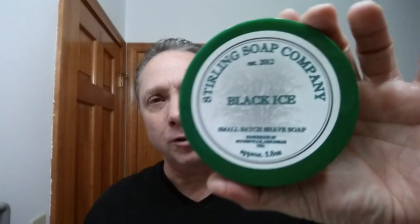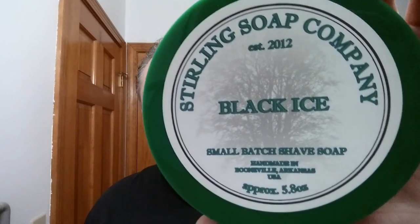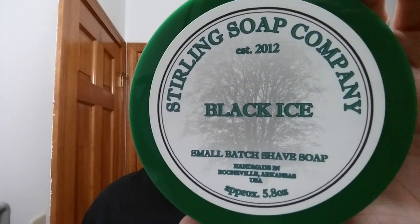And then for our soap tonight, we're using Stirling Soap Company, and this is Black Ice. To me, this really reminds me of Thanksgiving with my grandmother. After a big meal, we would get a little bit of that black licorice to help settle our stomach and make all that food go down better. And actually, in just probably a couple of weeks, we've got Thanksgiving coming up, so that's cool.